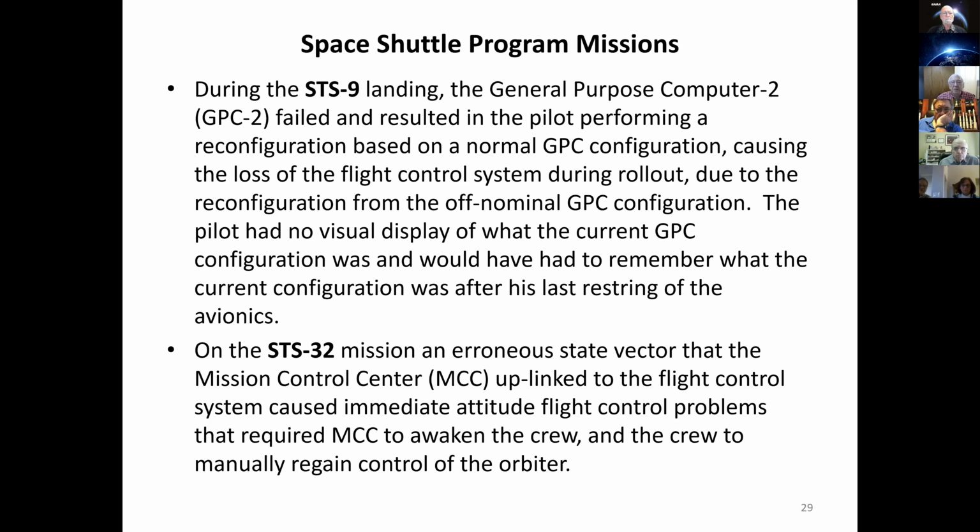So because one GPC had failed, okay, they had to do this reconfiguration of the avionics chains, the 4 strings of avionics, on which computers were on which string and so forth. But then during landing, that GPC that had been recovered on orbit did hard fail, right there when they were landing. And so the pilot went through a reconfiguration for that. The problem here is he was going through his normal reconfiguration, forgetting that that normal configuration had been changed on orbit. So in actuality, he caused a complete loss of flight control during that reconfiguration.